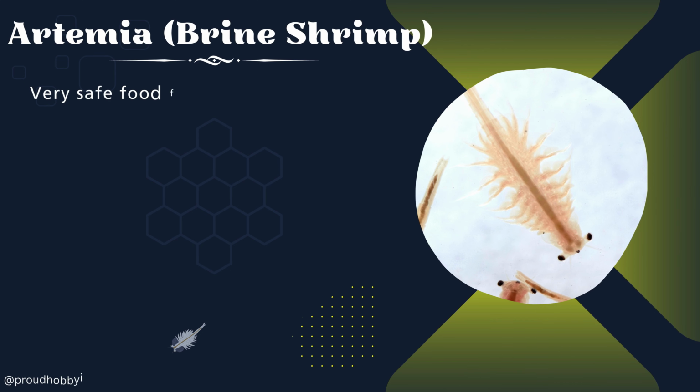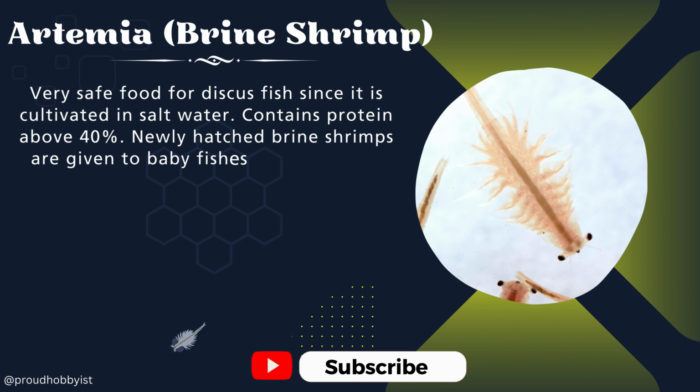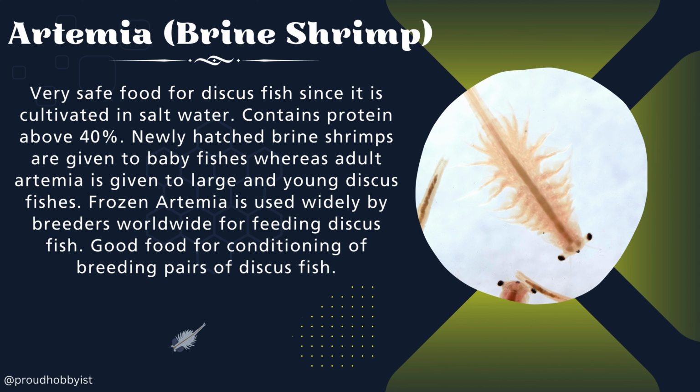Artemia, or brine shrimp. Very safe food for discus fish since it is cultivated in salt water. Contains protein above 40%. Newly hatched brine shrimps are given to baby fishes, whereas adult artemia is given to large and young discus fishes. Frozen artemia is used widely by breeders worldwide for feeding discus fish. Good food for conditioning of breeding pairs of discus fish.